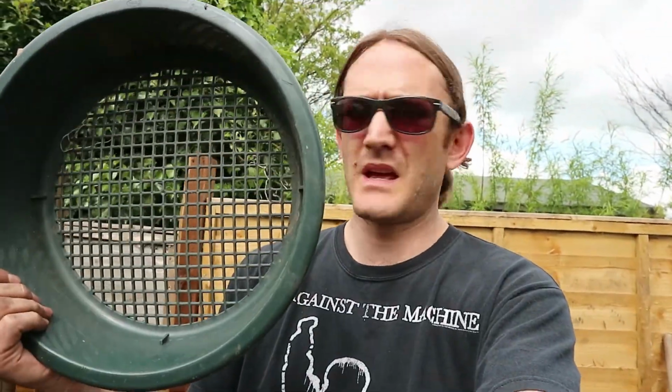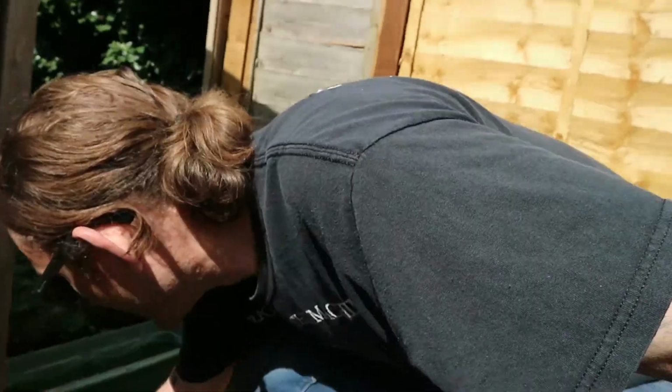Okay, so I've turned a lot of the soil around and gotten rid of some really big rocks, but I also want to use this little sieve to get rid of some of the bigger rocks. I'm going to go over the first 5 or 6 inches, 10 or 15 centimeters of the top part of the soil, sieve it through to get rid of all the debris, and then remove that.